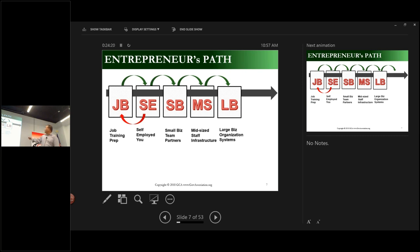Less than 1% of the businesses in the US are large businesses. So if you're not here yet, don't feel bad. Just keep going on your journey.